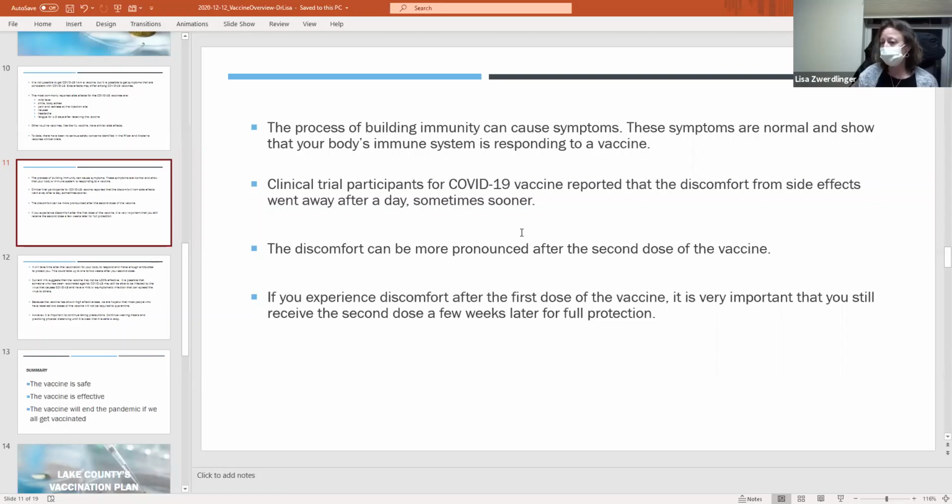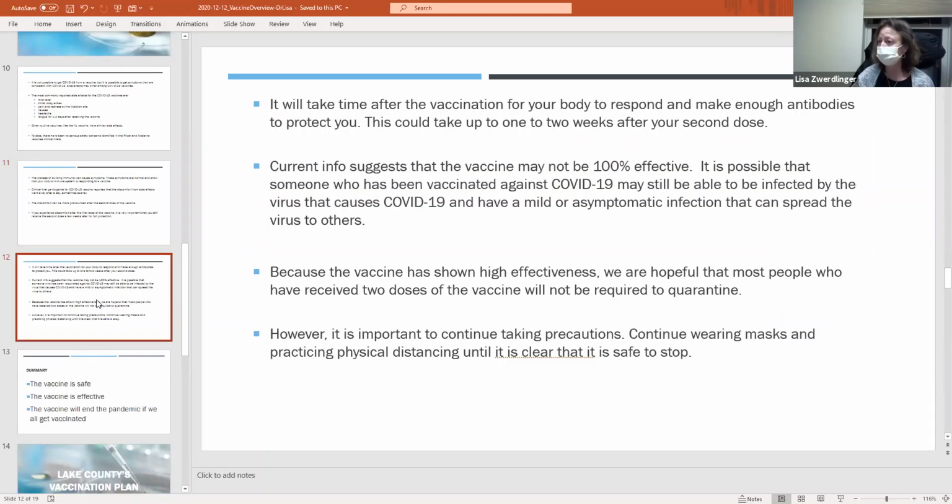So you will experience discomfort as well when you get your booster. So please expect that and know that we expect that, and that's what's supposed to happen. When you get your booster, so 4 weeks after the first vaccination, it still does take a couple of weeks until your body enjoys that full immunity.